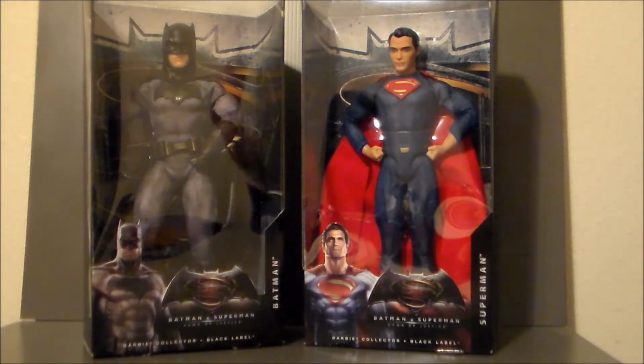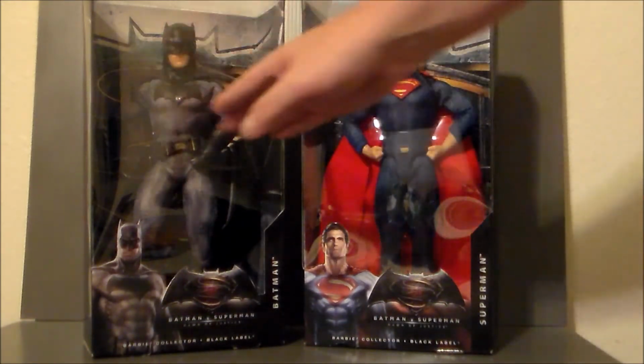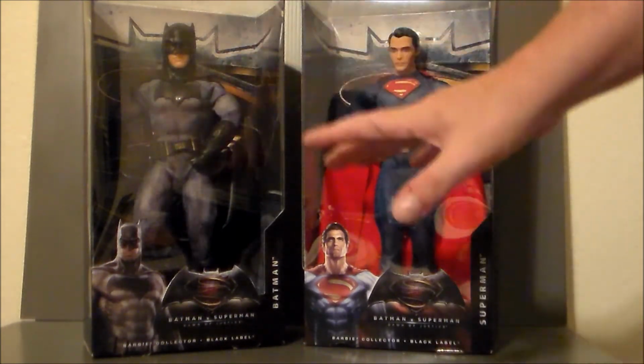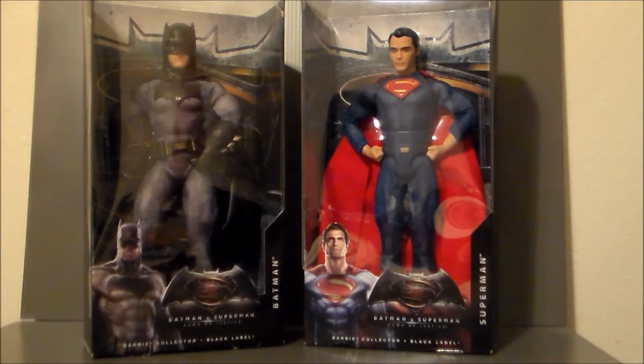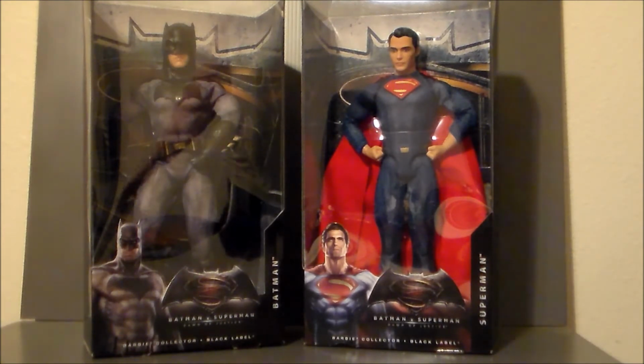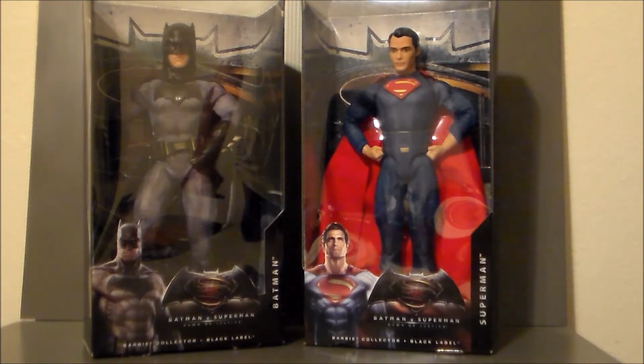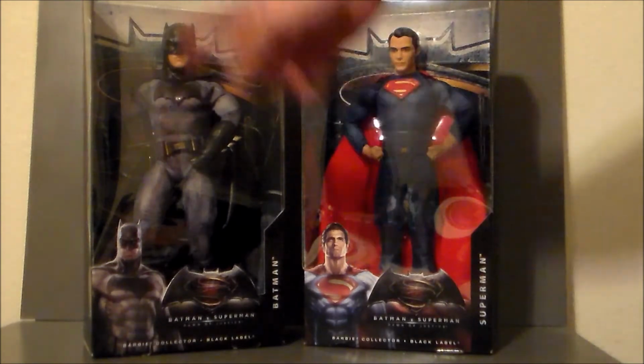And finally, we've got a couple Barbie dolls, actually. This is the Batman and the Superman from Barbie Collector Black Label for Batman v Superman. I got these for my girlfriend. She's a huge Barbie fan, and I'd previously gotten her the Wonder Woman Barbie, and the Kroger over by my house had these on sale for $18 a piece. So both of these was less than the actual retail version for one of these. I think they retailed for about $44, and this was less than $40 for both figures, which was a hell of a deal.